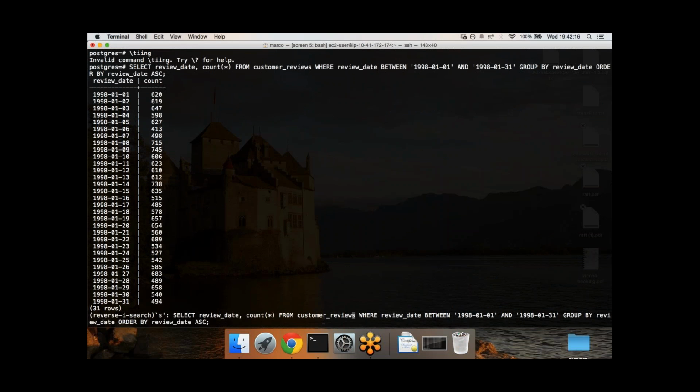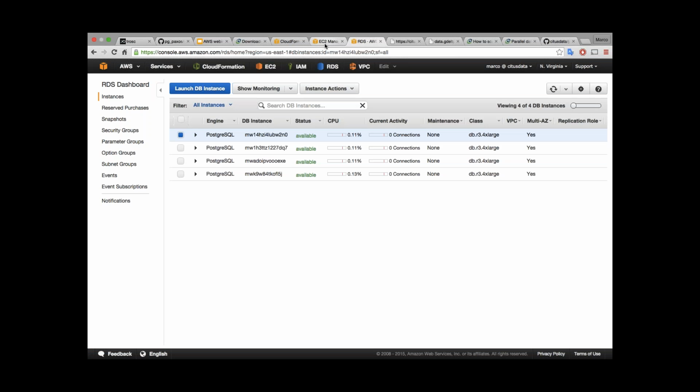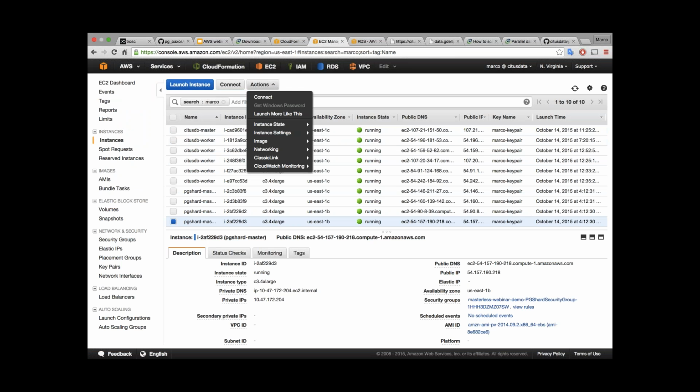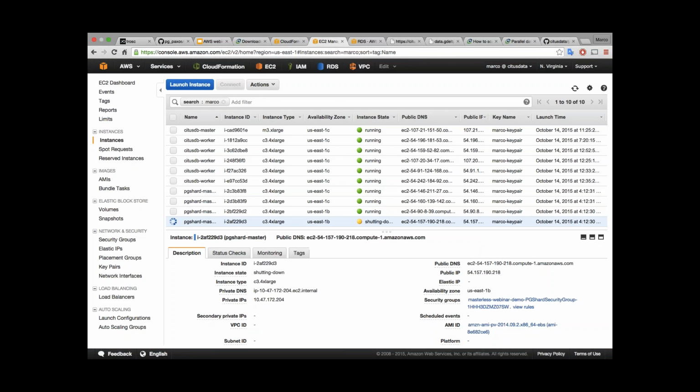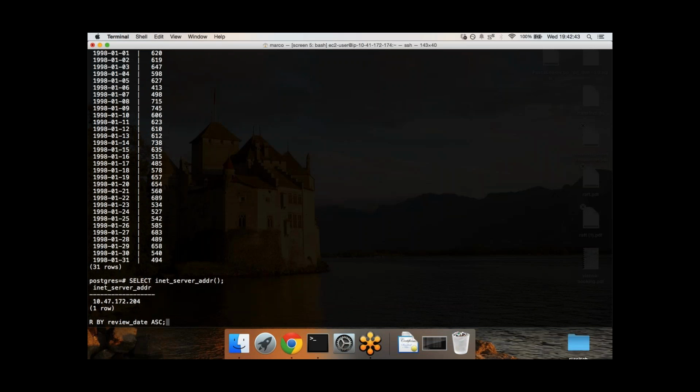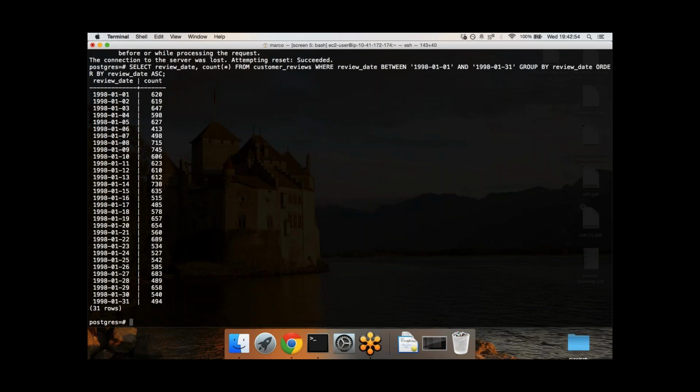Another thing that's interesting to show is, given that we have a load balancer and a bunch of master nodes, I can look at which node I'm connected to, and let's just kill that node and see what happens. I think it's this one, so let's kill that node. Okay, let's run our query from before again. Actually, that didn't work. The connection closed unexpectedly because I terminated the node. But then PSQL reconnected to the load balancer, and now I can run my query again.